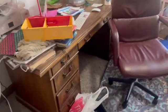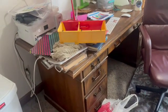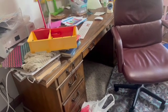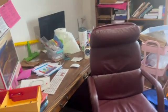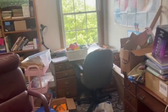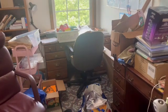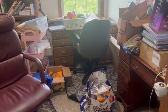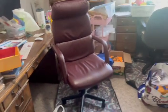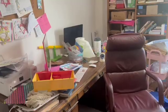So I've been working on this whole move for like 2 weeks. Any spare time I've been working, and I don't have large chunks of time, and sometimes I get stumped. What's wrong, baby girl? What's wrong? Sometimes I get stumped with how to handle a certain storage situation, and it takes longer than what you would think. But we are making progress, and I just wanted to show you this is what it looks like.